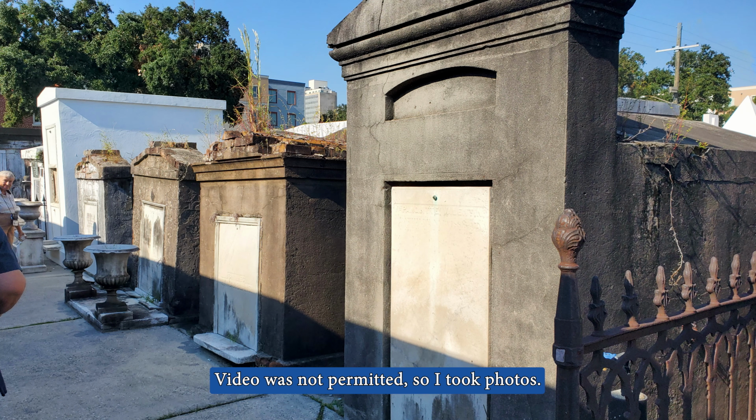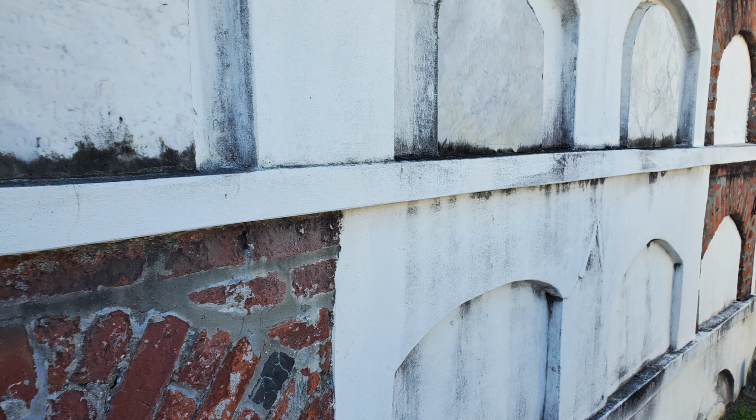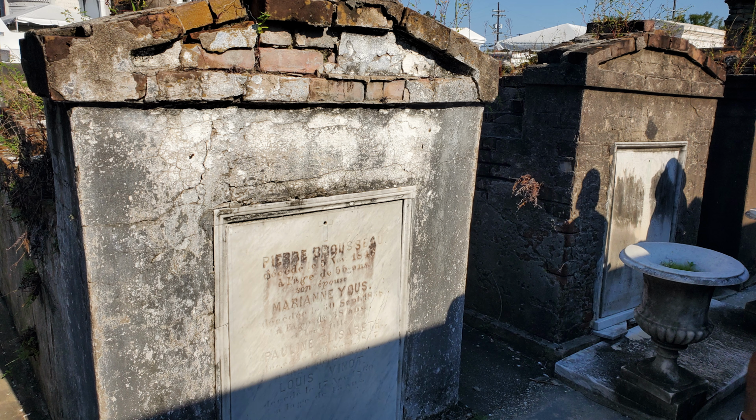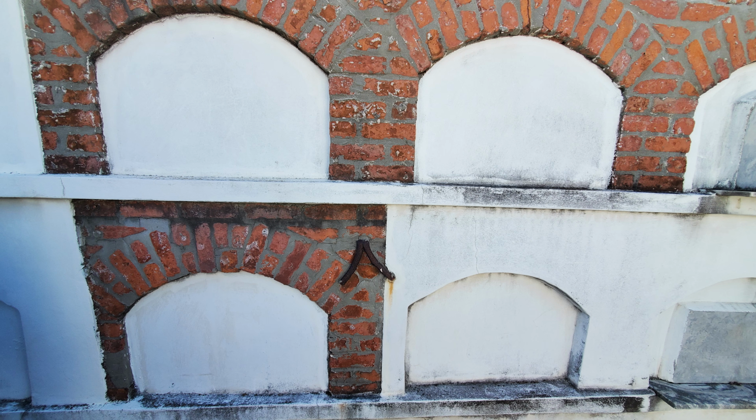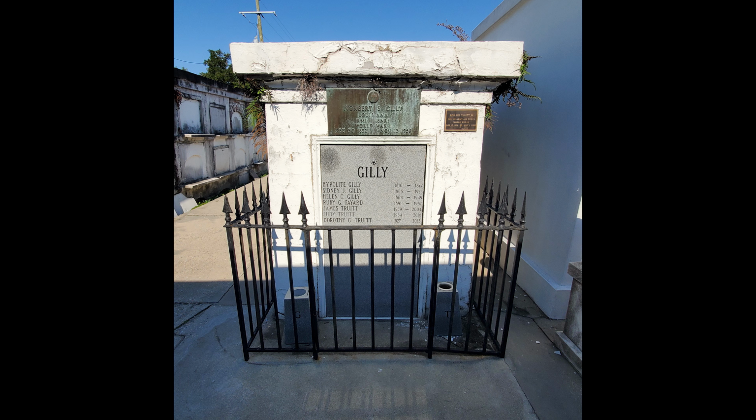Now, there's a little bit of misinformation about the way people are buried in New Orleans. They say that they put them in these tombs and crypts because when it floods, the bodies would just pop out of the ground anyway. So by putting them into these tombs and crypts, that doesn't happen. That's not necessarily true. The city doesn't flood that often when it comes to a massive thing like what happened with the levees breaking.